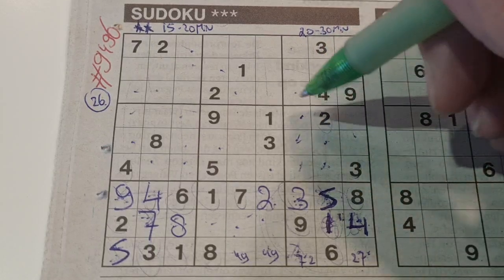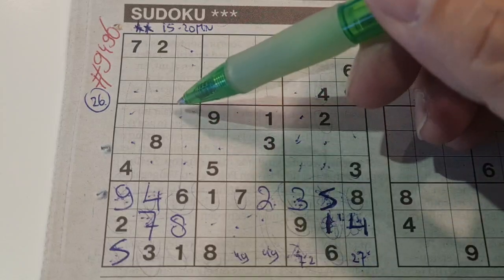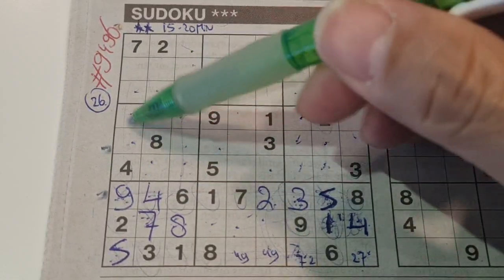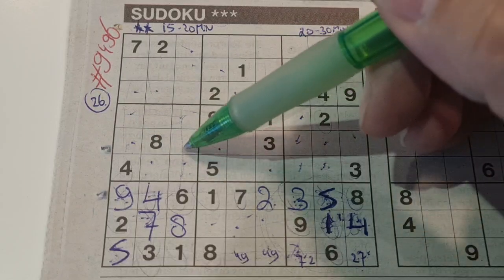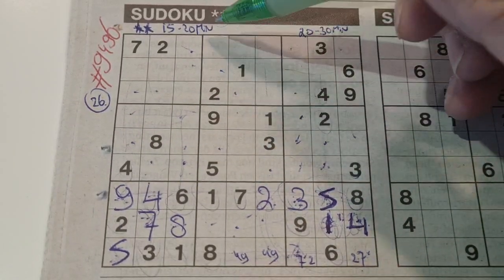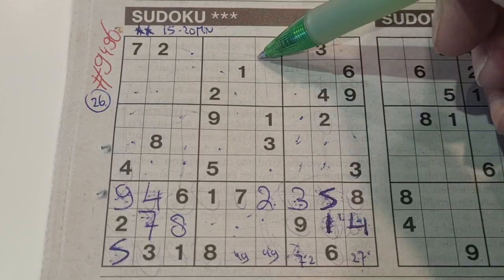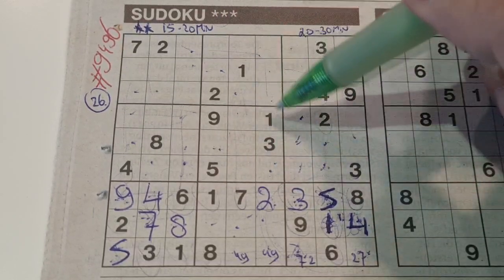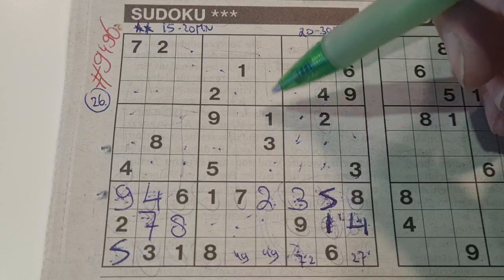1, 2, 3, 4, 5, 6, 7, 8, 9. How about 1? Need a 2 here. Thinking. Come on.